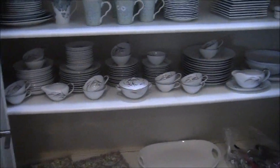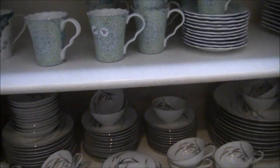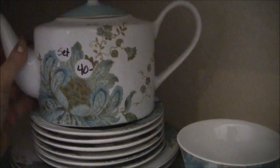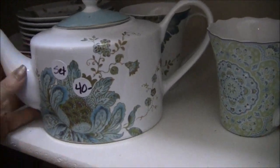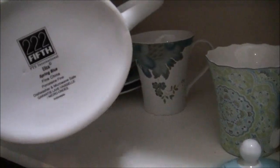Inconvenient. What's in the closet here? Let's go in the closet. I like what I see. I'm loving these. Oh, nobody's in the closet here. I wonder why. Look, this set is $40. Look at this. Isn't that beautiful? You just look at the bottom.